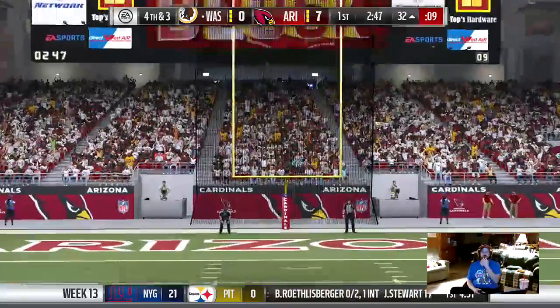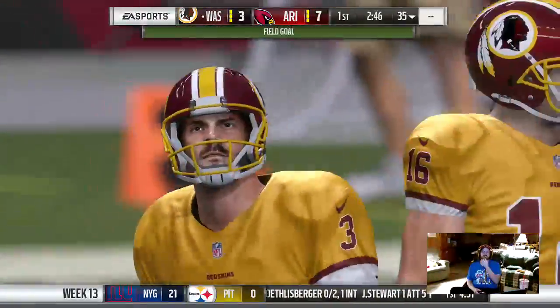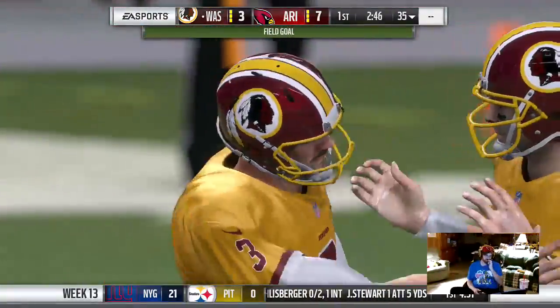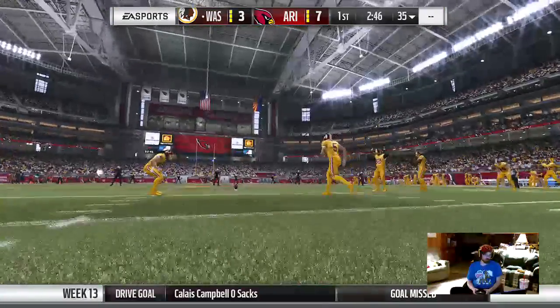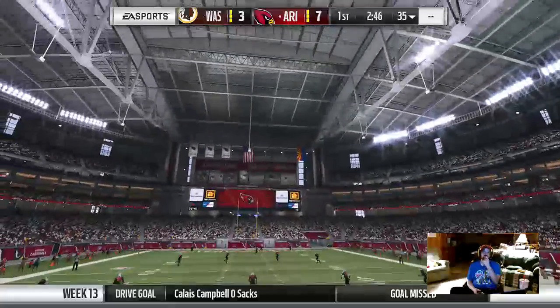And his short kick is good. Oh, he didn't hit it all that well, but he barely got enough on it to put it through. They really are close on the board, but still trailing. It's 7-3. A little bit of a lower trajectory there on the deep kick.